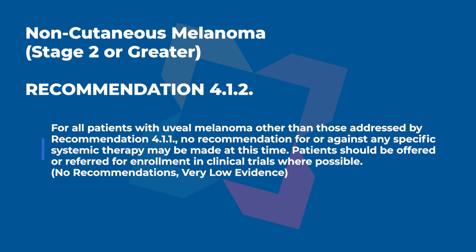Recommendation 4.1.2. For all patients with uveal melanoma, other than those addressed by Recommendation 4.1.1, no recommendation for or against any specific systemic therapy may be made at this time. Patients should be offered or referred for enrollment in clinical trials where possible. There is no recommendation, and this is very low evidence.